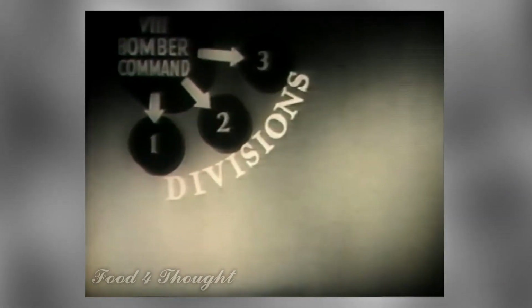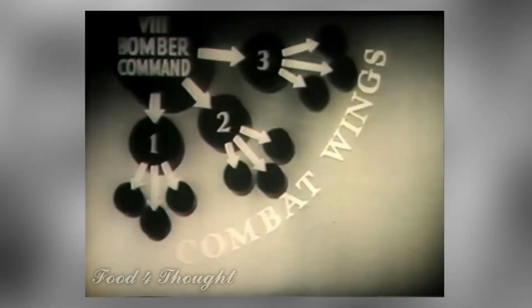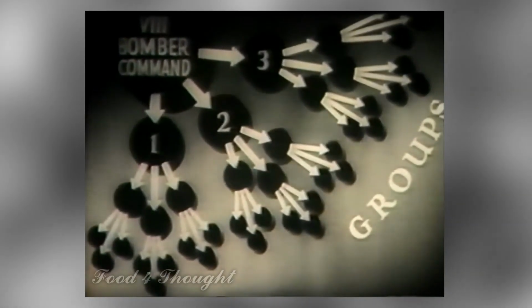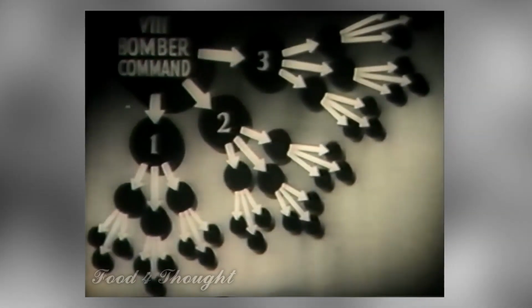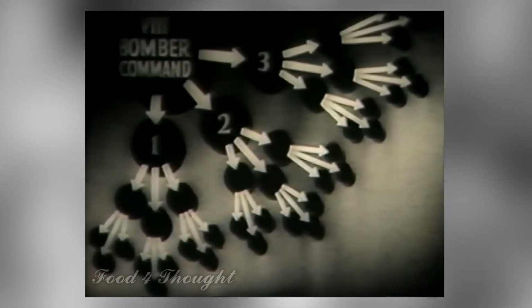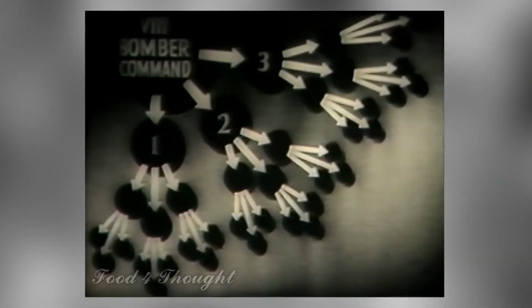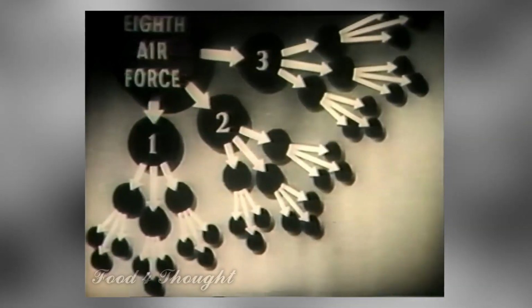The Bomber Command, with which this picture is primarily concerned, is divided into three divisions. Each division has a number of combat wings. Each combat wing, in turn, has three groups. This is the chain of command. Since the operations which we are to follow, there have been some organizational changes, but they are principally changes of nomenclature and have not affected the broad strategical and tactical purposes of the organization. For instance, what is referred to as Bomber Command in this picture is now the 8th Air Force.